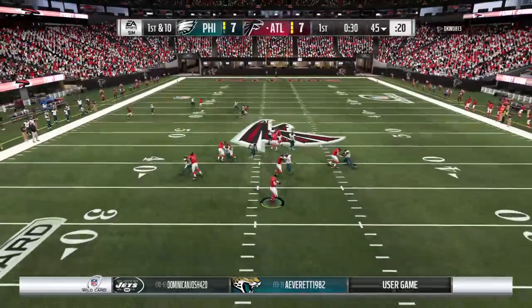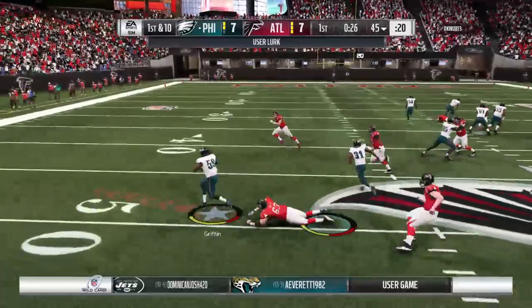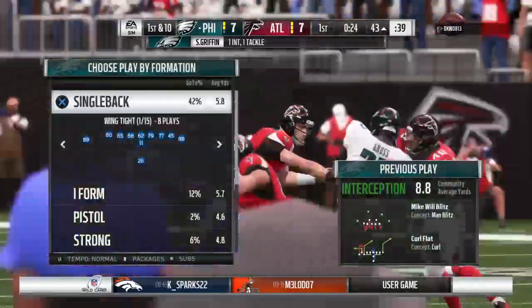They'll set up a throw. He rifles one that's intercepted. Picked off at the 47. And he's able to get it back here to the 43-yard line.